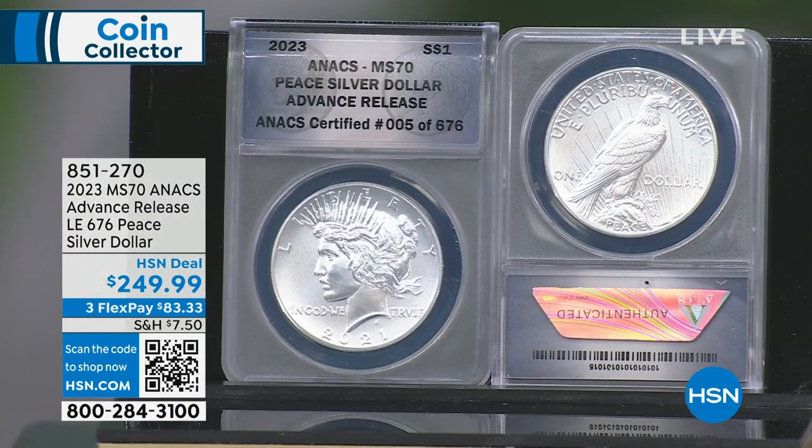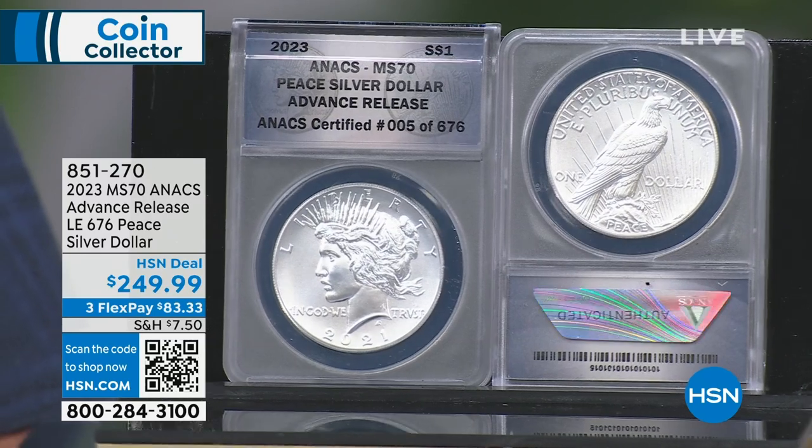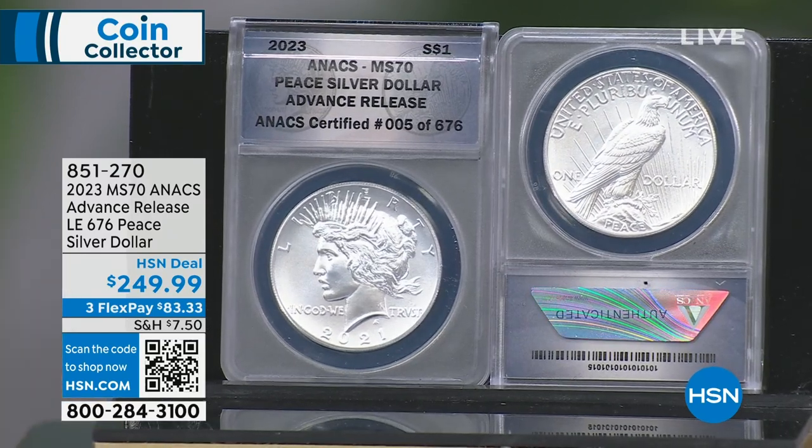All right, so here's another one. You ready, guys? This is the Peace Dollar. I know, it's so awesome. So if you just bought that last one, you better buy this one. It's the pair. Once again, brand new, and this is advanced release for the Peace Dollar. So they're releasing them in pairs this year, the Morgan Dollar and the Peace Dollar.